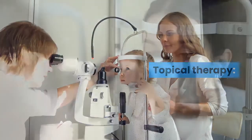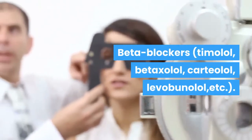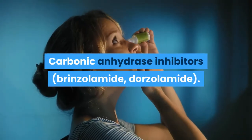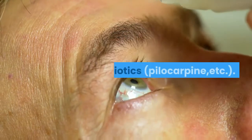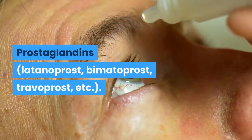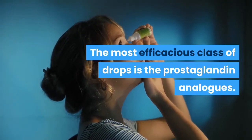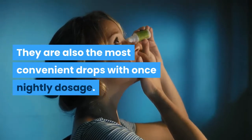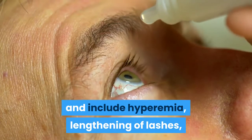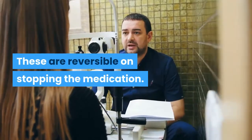Topical therapy. Alpha agonists: apraclonidine, brimonidine. Beta blockers: timolol, betaxolol, carteolol, levobunolol, etc. Carbonic anhydrase inhibitors: brinzolamide, dorzolamide. Miotics: pilocarpine, etc. Prostaglandins: latanoprost, bimatoprost, travoprost, etc. The most efficacious class of drops is the prostaglandin analogues. They are also the most convenient drops with once-nightly dosage. Side effects are mainly local and include hyperemia, lengthening of lashes, darkening of iris color and periocular skin pigmentation. These are reversible on stopping the medication.